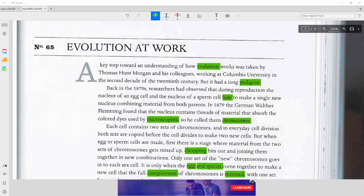A key step toward an understanding of how evolution works was taken by Thomas Hunt Morgan and his colleagues working at Columbia University in the second decade of the 20th century. But it had a long pedigree.